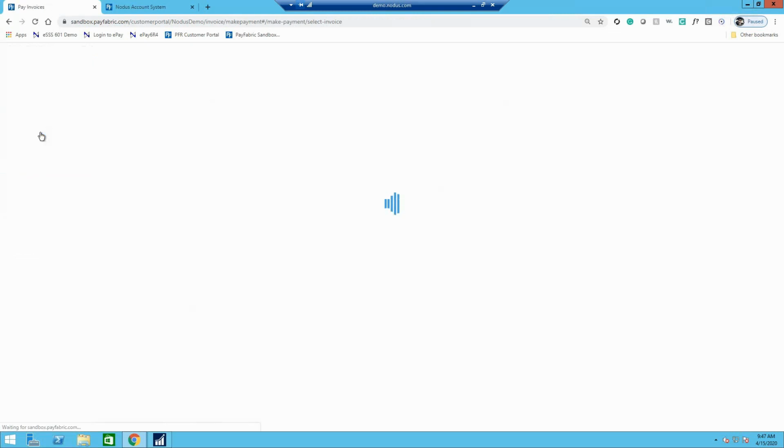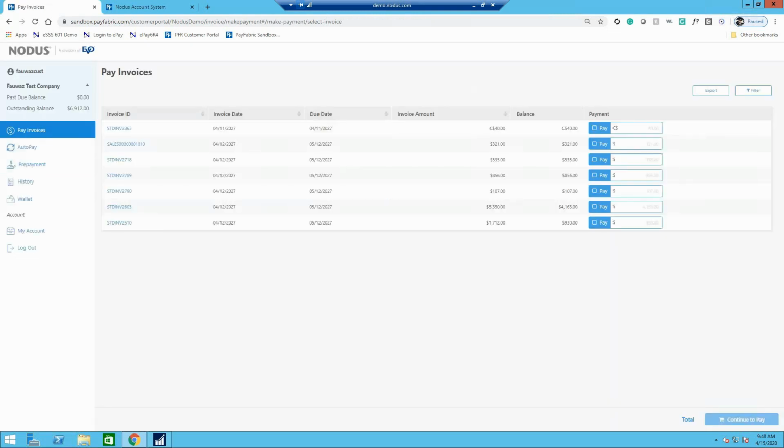So for this example, I'm going to pay this invoice, and I will pay one more. I'm going to pay this invoice as well. So I'm paying these two invoices in full. The total that I'm paying is $428.